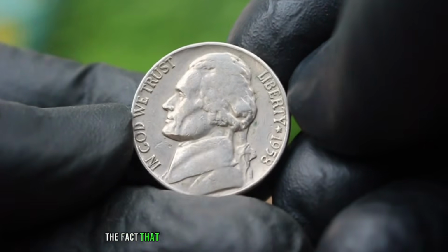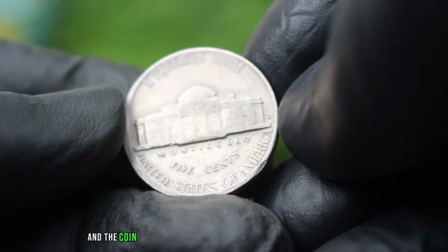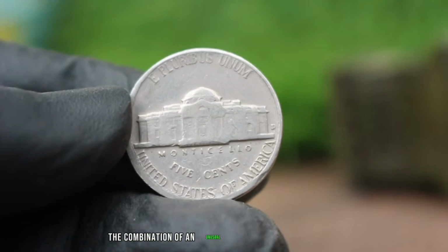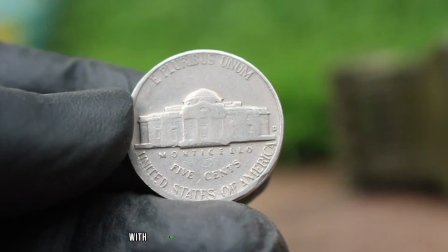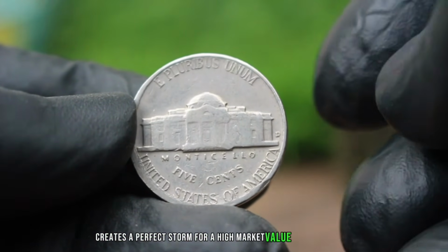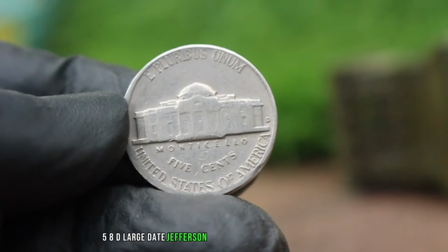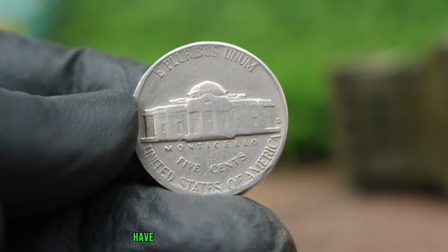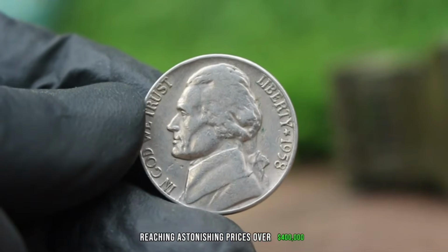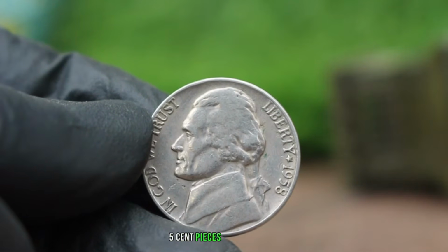Add to this the fact that Jefferson nickels have a storied design history, with the Monticello reverse, and the coin becomes a symbol of mid-20th century American coinage. The combination of an unusual die variety and high mintage with relatively few survivors in good condition creates a perfect storm for a high market value. In recent years, top examples of the 1958D large date Jefferson nickel in circulated fine condition have repeatedly set new records at auctions, reaching astonishing prices over $400,000, confirming the coin's status as one of the most valuable 5-cent pieces ever produced.